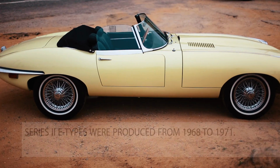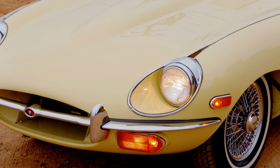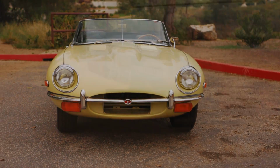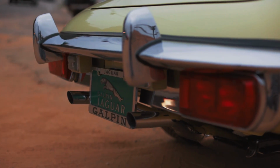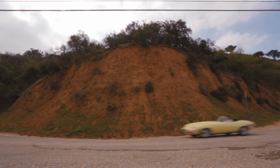The Series 2 cars have open headlights without glass covers. Between them, the enlarged mouth at the front for better cooling. And then moving to the rear, the wraparound rear bumper, and of course, all over, the presence of cool, design-reinforcing chrome.